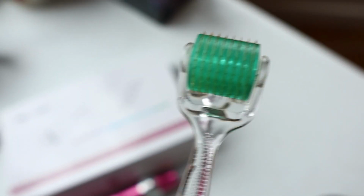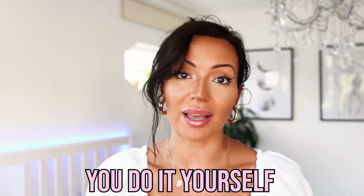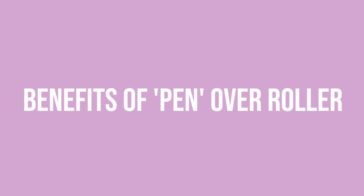The derma-roller is a handheld device that you move across your scalp using a mechanical way of doing so, i.e. you do it yourself. The first thing that we're going to talk about now is the pen versus the derma-roller, the benefits of using the pen over the derma-roller. So let's get into it.